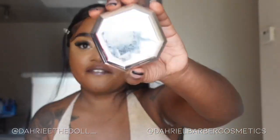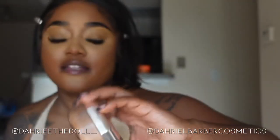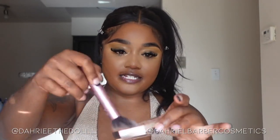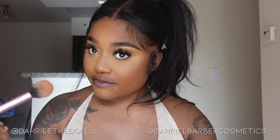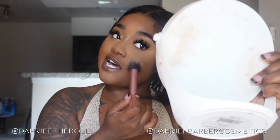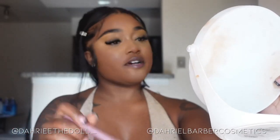Now to set the remainder of my face, I'm going to go in with my Fenty Beauty. This is the shade Nutmeg. And this is like the same shade as my skin. And I'm just going to be taking some of this powder. Want to get your brush really saturated in that powder. And then you want to set everywhere that you have foundation. So everywhere that you didn't apply concealer to, you want to set it with powder. Anytime you use a cream or a liquid product, you have got to set it with a powder, girl.